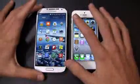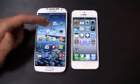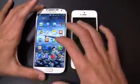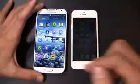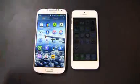No carrier installed applications on this. What you do get on the Galaxy S4, at least the AT&T version, is the typical Drive Mode, Family Map, and then over here you get Google stuff, as you can see, AT&T Mobile TV, YP Mobile, and Samsung's applications as well, such as Watch On, which utilizes the infrared port.